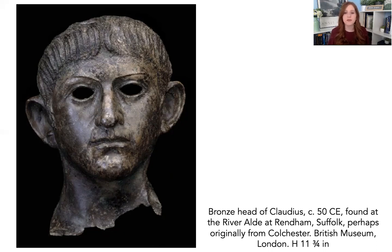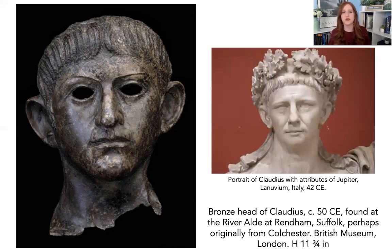So in Britain, one of the first things we're going to look at, speaking of Claudius, is a bronze head of Claudius. So you might remember that Claudius was the one who finally conquered Britain. So Britain, the island of Britain, was finally incorporated into the Roman world under Claudius around 50 CE. And this one, though, is a little bit funny because if we compare it to the portrait of Claudius we looked at from Italy, we definitely see some differences. So there are some similarities.